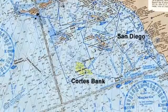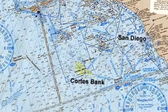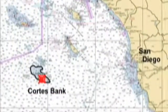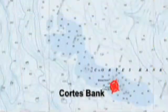Cortes is really kind of an anomaly. If you look at the big picture of Southern California, we have all these offshore islands scattered off the coast. Well, there's another island called Cortes Bank, where Catalina and San Clemente and all those other islands popped up above. Cortes just didn't quite make it, so it's just hovering underneath the surface. At its shallowest point, one mountain peak underwater comes up to about 6 feet underwater, and that's called Bishop Rock right there.